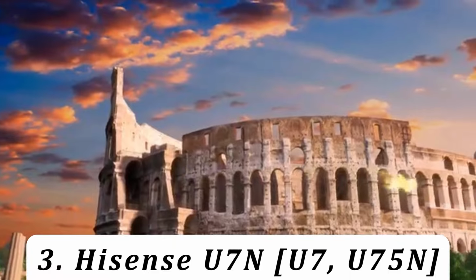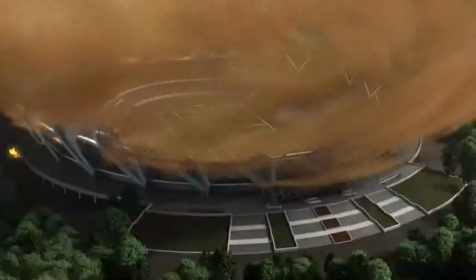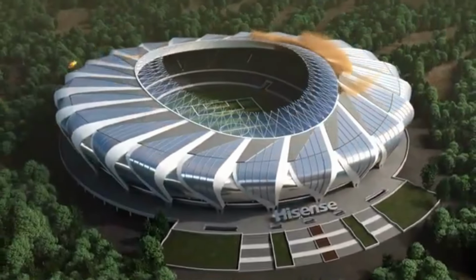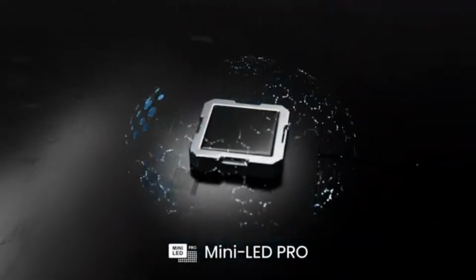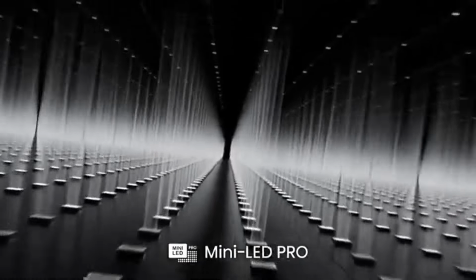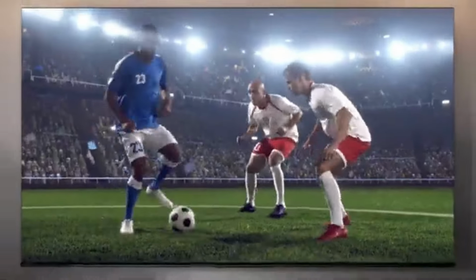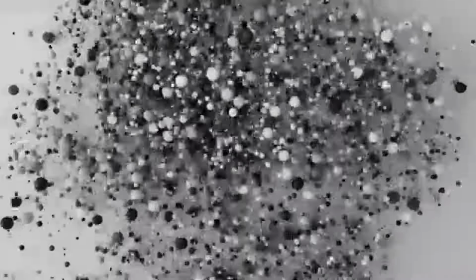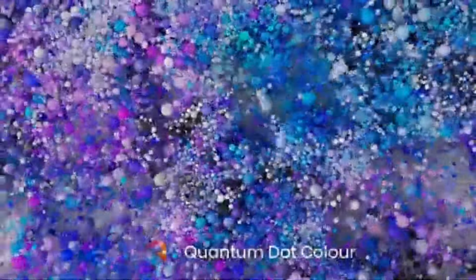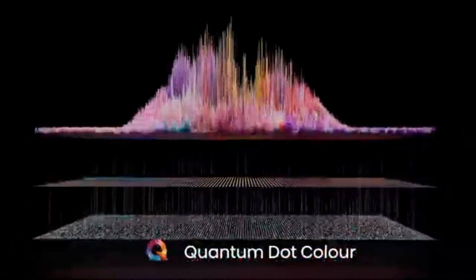Hisense U7N, U7, U75N. If you'd like the Sony BRAVIA 9 QLED or LG B3 OLED but are tight on money, you can step down to the best lower mid-range gaming TV we've tested, the Hisense U7N. Despite its price, the TV is packed with gaming features. It has HDMI 2.1 bandwidth on 2 of its ports, both capable of up to 4K or 144 Hz. It also has VRR support and auto low latency mode, ALLM, so you're fully covered if you own either an Xbox Series X or S or a PS5.